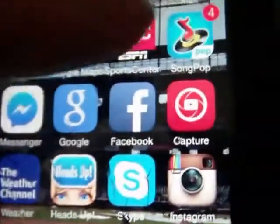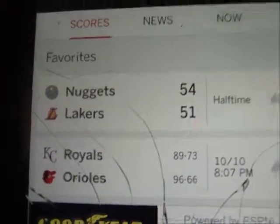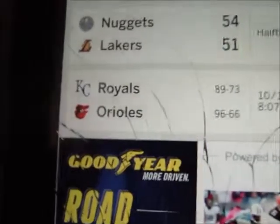Just click on that, and it gives me all my sports. And there's a bigger shot of the crack in my phone. Sorry about that. It gives me all my sports, like Washington Wizards and the Bulls and the Lakers taking on the Nuggets. The Orioles face the Royals on Friday in the ALCS.